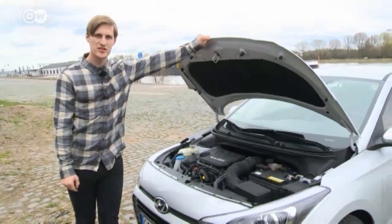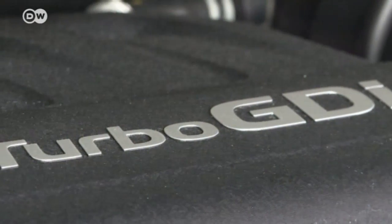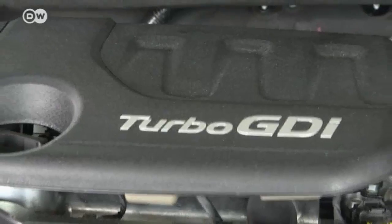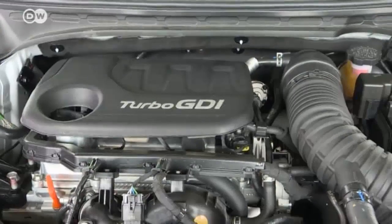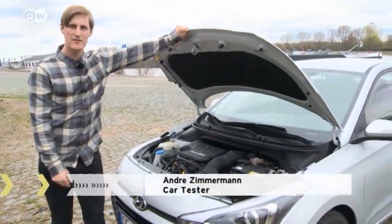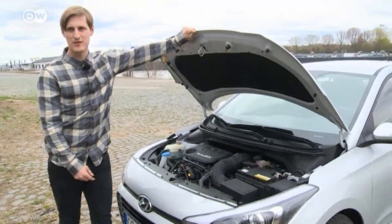Andre says Hyundai has revolutionized what's under the hood. The 1.4-litre naturally aspirated engine has been replaced by a 3-cylinder turbocharged 1-litre engine. That's the latest trend. Andre says compacts are popular with both younger and older drivers, but which group is likely to prefer this i20 version?